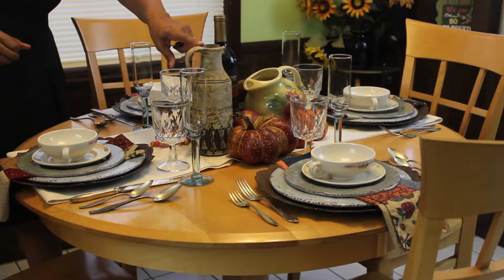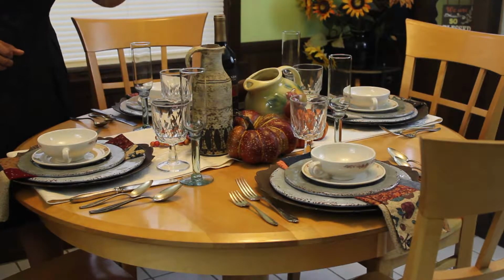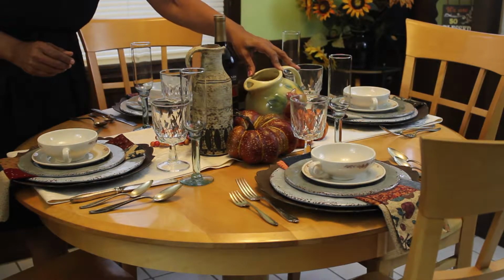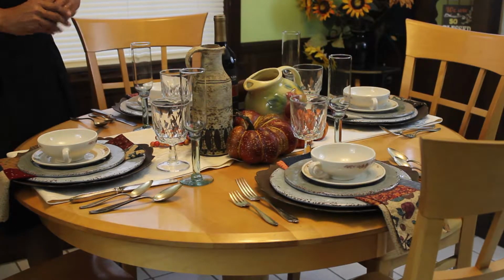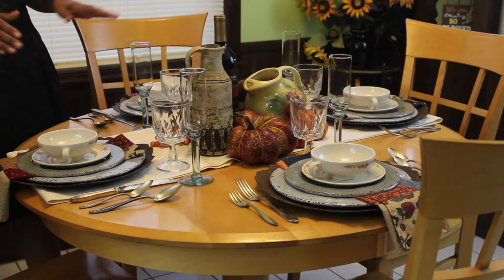This is a little vase that I've always had. I think I picked it up at a thrift shop for less than $5. This bottle of wine was a gift. And then these decorations that are on the table, this is a vase I think was my great-grandmother's. And it actually belongs to my sister, but she left it here for me to use. So I thought I'll just incorporate it into this tablescape for Thanksgiving because it certainly went along with the colors that I wanted to use.